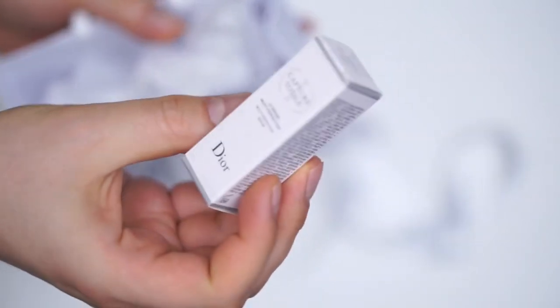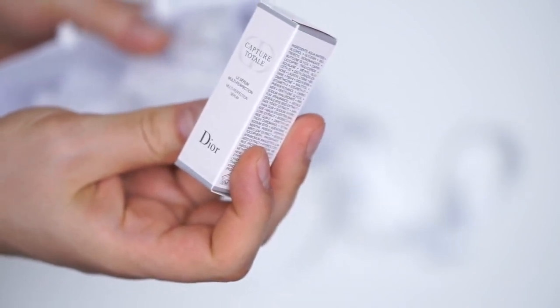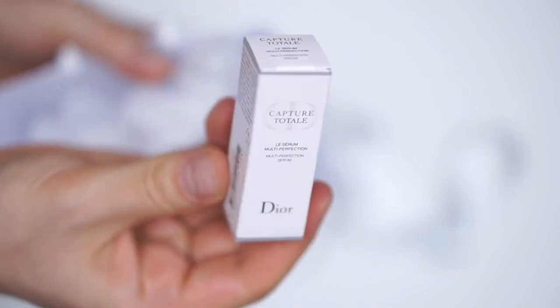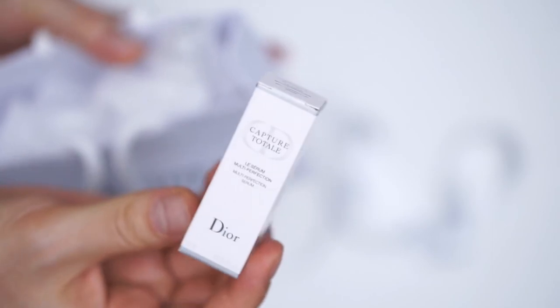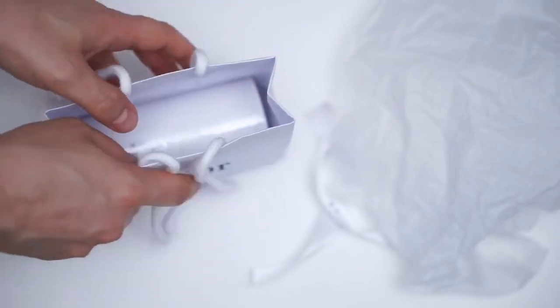Freebies. First freebie is Capture Total Multi Perfection Serum. As if we need this, we're forever young. But we're gonna use it anyway. Thank you, Dior. Dior tissue paper. Should have Dior insignia all over it. I don't know if you can see it on the camera. Little tiny Diors everywhere. There they are. They didn't perfume it though. They were very stingy with samples. I have to say Chanel is much nicer with their sample giving than Dior.